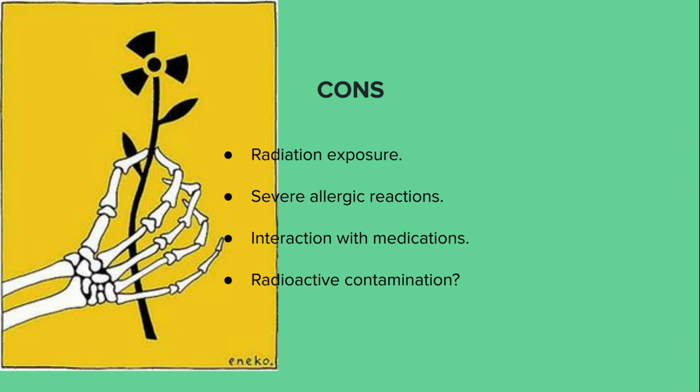Another misconception is that patients become radioactive after undergoing procedures. While patients do receive a radioactive tracer, it usually clears from the body very quickly, and the amount of radiation emitted is usually not significant enough to pose a risk to others.